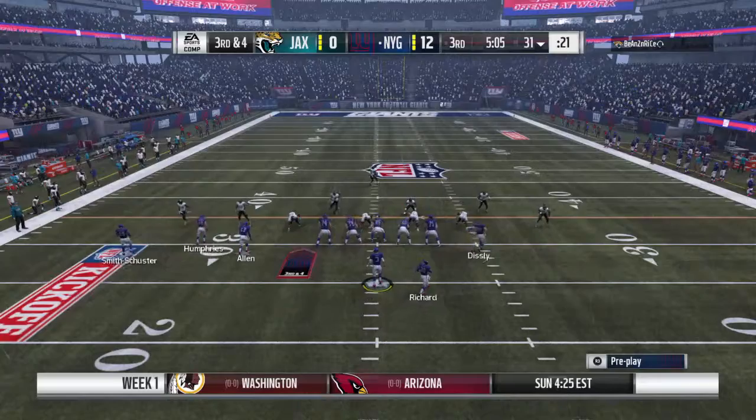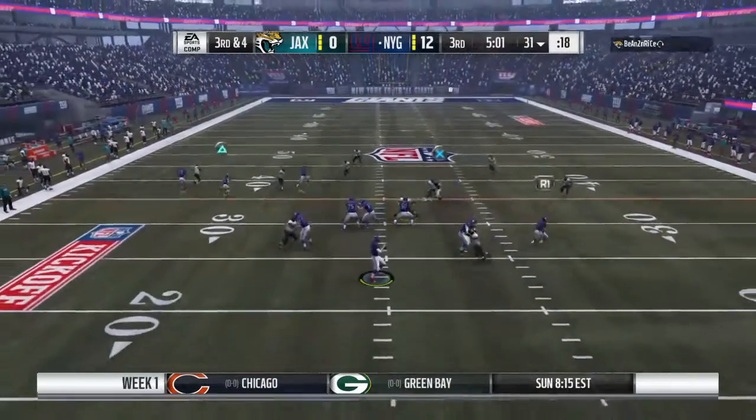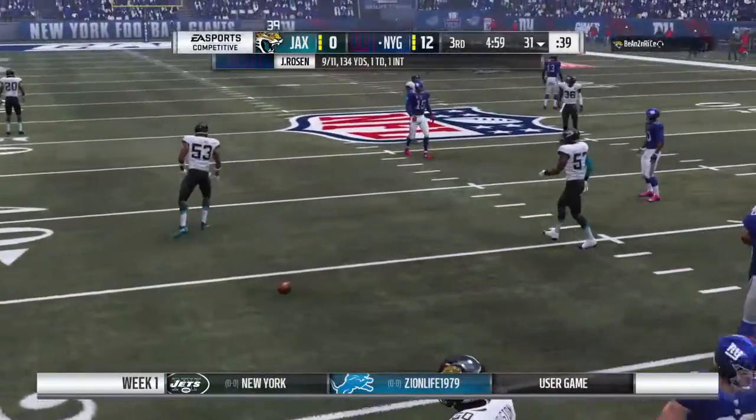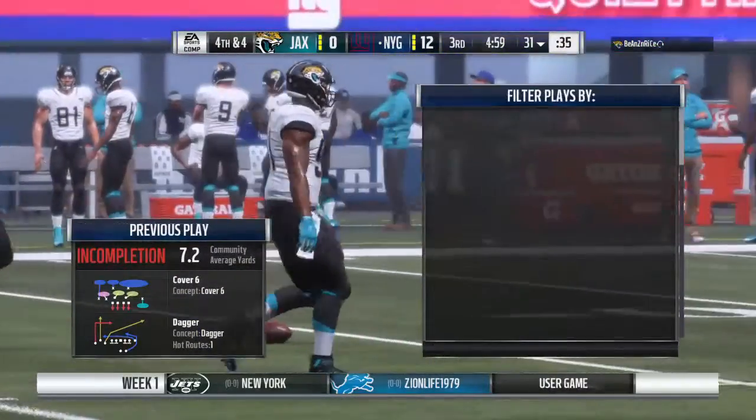The Giants on 3rd down. They've hit 2 for 4 thus far. This is 3rd and 4. To throw is Rosen. A hit as he throws there, incomplete. I think he had to unload that one before he wanted to. He was right up in his grill.